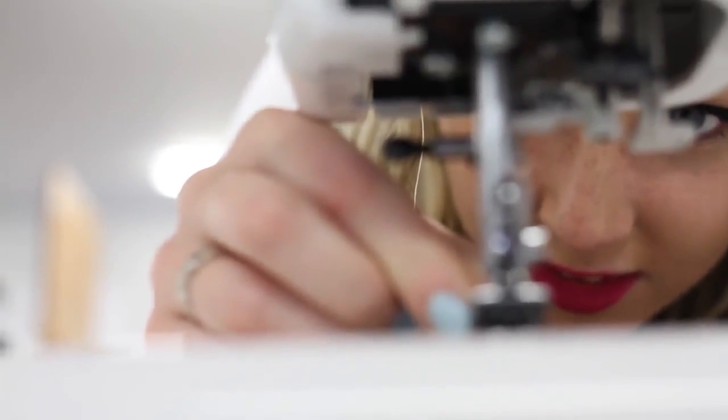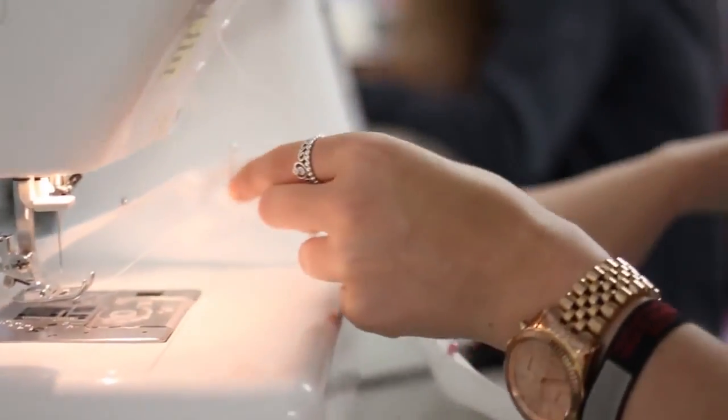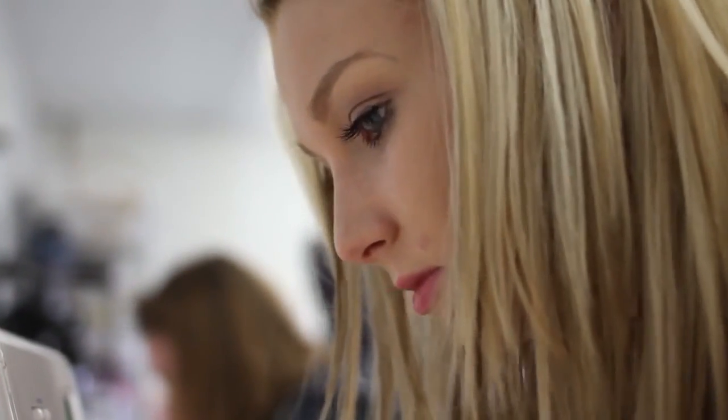I've never actually made anything. I did like textiles when I was younger, but I've never had the facilities to do it. So when someone gave me that chance to actually do it, especially with the software, it was obviously a great opportunity.